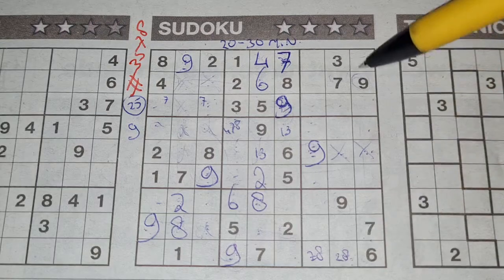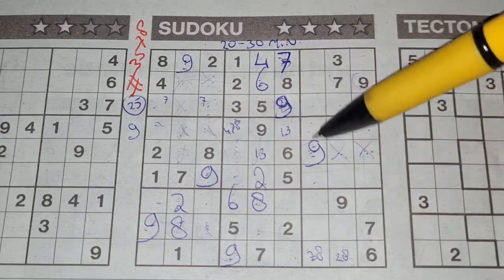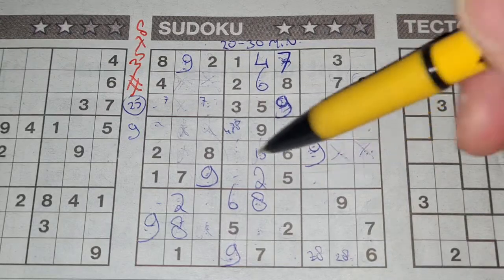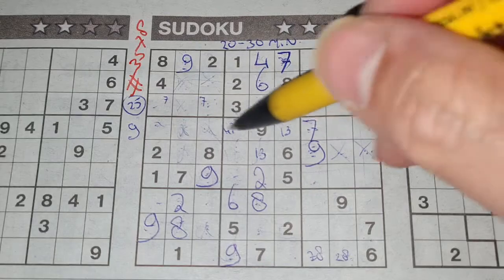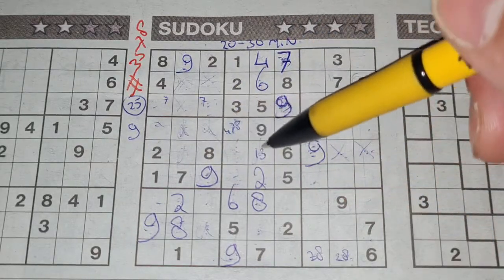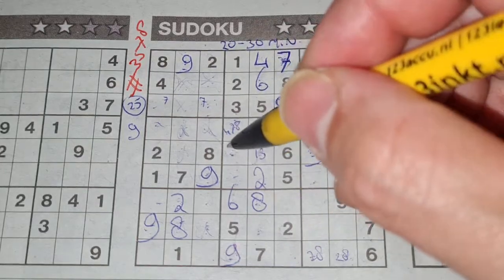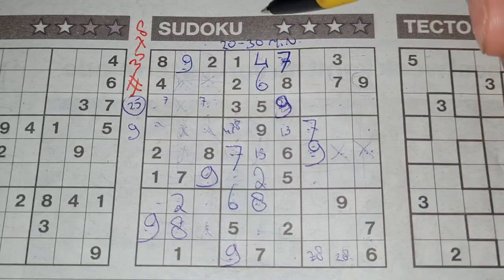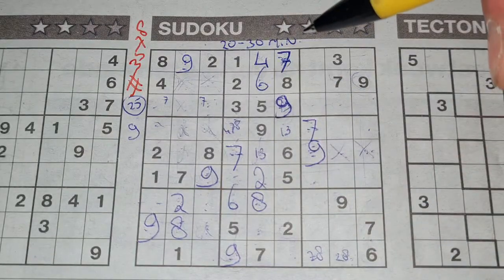So we have a 7 in the last column, 7 in the column next. On that column, the only 2 places for the 7 should be here or there. We see there 7, no 7 there. 7 should be here. 7 in this row, 7 in that row. So in the row between, the only 2 places for the 7 should be here or there. We see here 7, no 7 there. 7 should be here. And now I cannot continue with the 7.